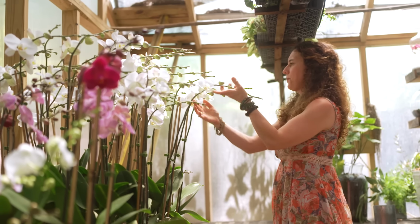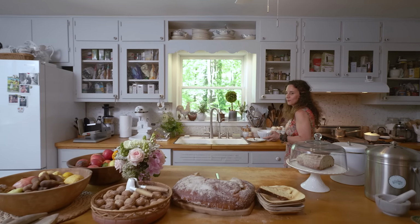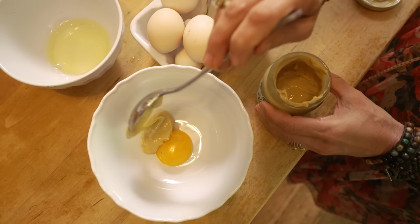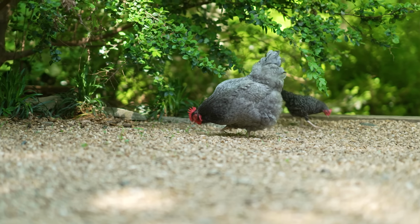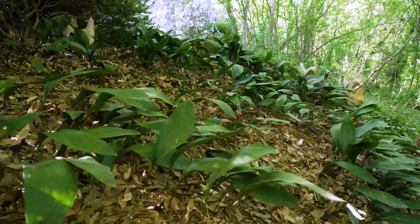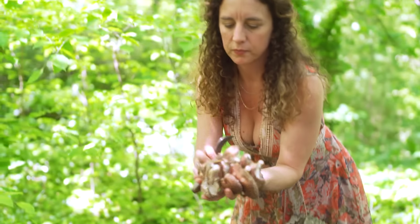I do live a lifestyle that is very close to nature and is based on the impact that we have on the environment and on our health. Sustainability is very important to me. I am lucky to live on this large property where I can have chickens, quails, ducks, pigeons, and guinea hen. We cook with the eggs, as well as we grow shiitake mushrooms on logs.